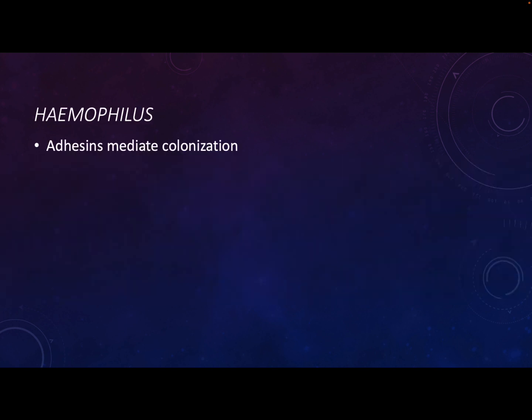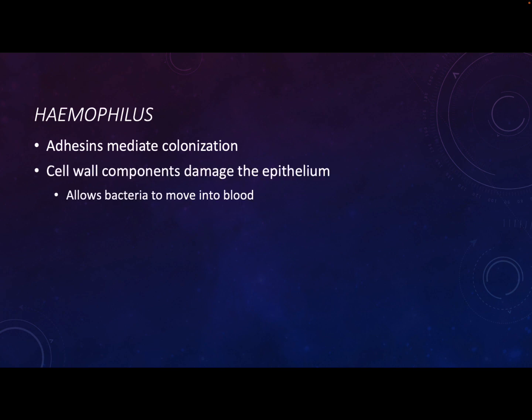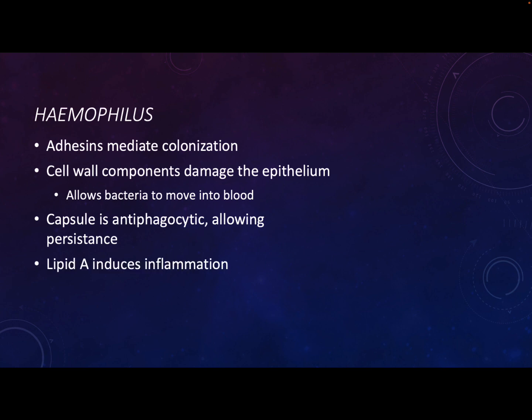So the bacterium has adhesins that help it stick to the host. Basically any bacterium that can cause infection is able to stick to the host in some way, shape, or form. It is a gram-negative bacterium, so the cell wall components, right, the LPS, the endotoxin, can damage the epithelium, can allow it to become invasive and get into the blood. The capsule, as with most capsules, is antiphagocytic, allowing for immune evasion. And of course, that lipid A can also induce inflammation. And to top it all off, it also will have IgA proteases to interfere with your humoral immunity. Remember, IgA is that super important secretory antibody that protects your mucous membranes. So now you're at risk.